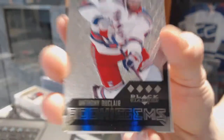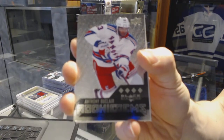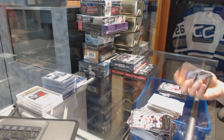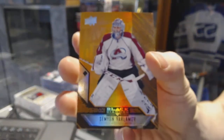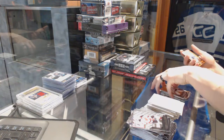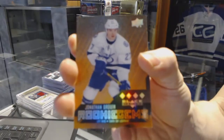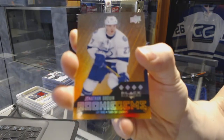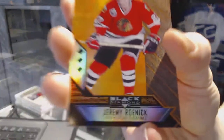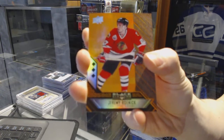Quad Diamond rookie for the New York Rangers, Anthony Duclair. And the topper pack has a single diamond orange for the Colorado Avalanche, Semyon Varlamov. A quad diamond rookie orange for the Tampa Bay Lightning, Jonathan Drouin. And a triple diamond orange for the Chicago Blackhawks, Jeremy Roenick.